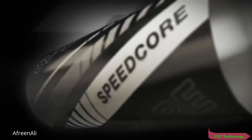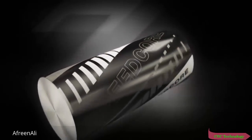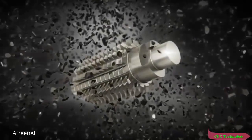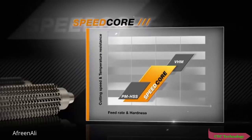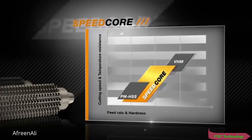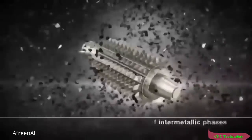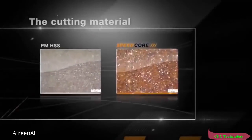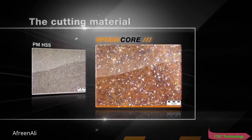SpeedCore is a revolutionary cutting material with unique properties, the basis of a new and groundbreaking generation of hobs. SpeedCore outstrips the performance of traditional HSS hobs and achieves cutting figures that were previously the preserve of solid carbide mills. The secret of its superior performance? Secondary hardening using intermetallic phases. The carbon-free synthesis of iron, cobalt and molybdenum permits an increase in high temperature hardness without any loss of strength.